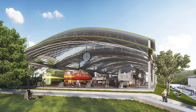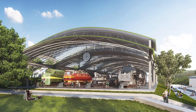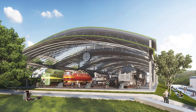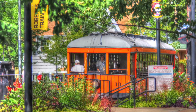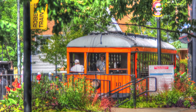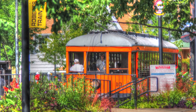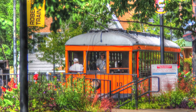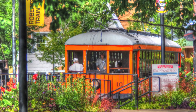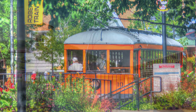2, construction of a pavilion over the lower 4 tracks of rail equipment, protecting many sole surviving and one-of-a-kind artifacts for future generations. 3, completion of the working trolley line to the Earl C. Lindbergh Automobile Building. This will monumentally enhance the visitor experience and also serve as a people mover, a truly important and exciting addition to the museum.